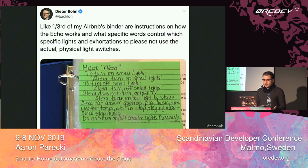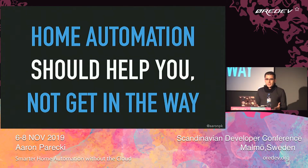And that's kind of, if you need a manual to explain how to use your house, I think something's gone wrong there. Home automation's fun, but it should help you. It should not get in the way of what you're just trying to live in your house, right? And I think a lot of this has happened because it's flashy to show, oh yeah, you have this app on your phone, control the color of your lights. That's all cool, but it's not actually a good way to interact with a house.